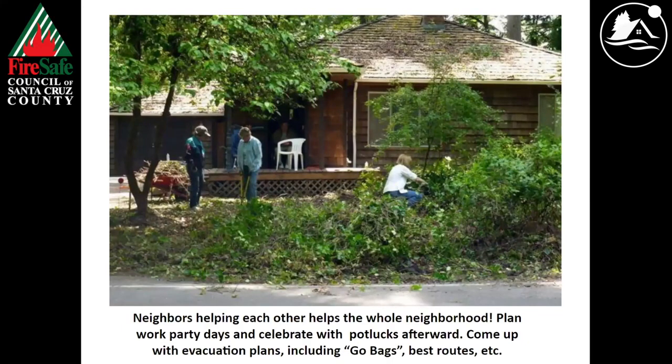And this is just an example of neighbors helping neighbors and doing a work party. Not everybody has to do the physical work. Some people could bring potluck food, some could do the mailing list, other activities. Just want to get everyone involved. And not only does this have benefit for fires, but if there are earthquakes or debris flows or other kinds of natural disasters or other things happening, you know your neighbors, you can help each other, and it helps build a real great sense of community.